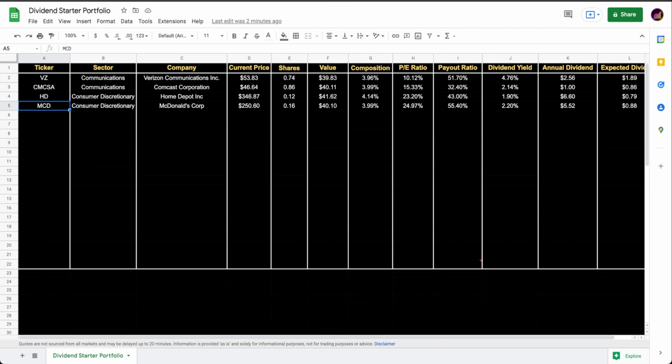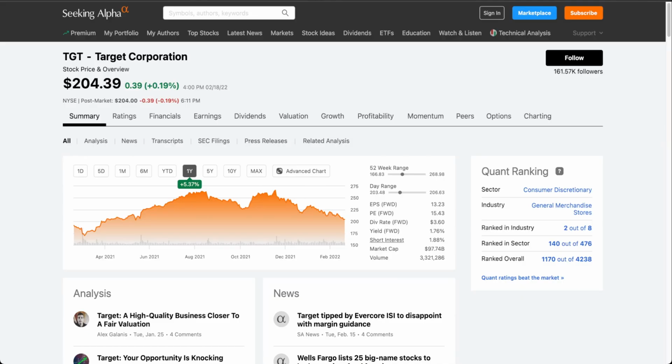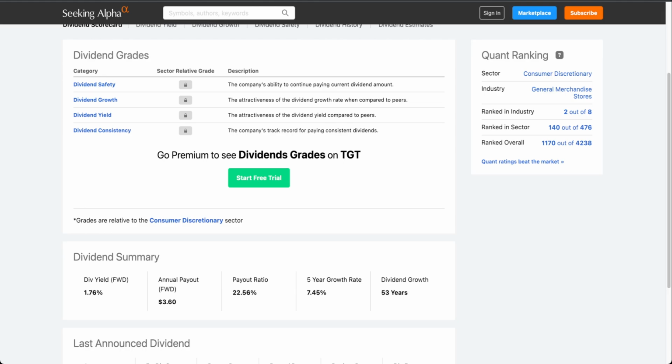Next in our portfolio is Target, which is one of the famous big box department stores in the country. Target has a yield of 1.76% with a PE of 15.43, which is very good. And from the dividend point of view, it has been paying for over 50 years. That makes it a dividend king actually. And the growth rate also has been good, above inflation at 7.45%. The payout ratio is amazing, just over 22%.